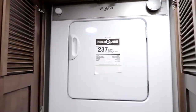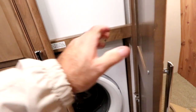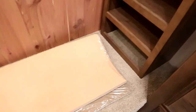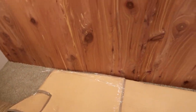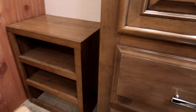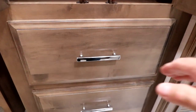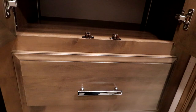And then we have our stacking washer dryer, which again is a must for long trips. As we spin around, we have some shoe storage here, plus a lot of extra storage space down below. These are our carpets for up front in the coach. And then again, more storage with adjustable shelving and three more large drawers to put storage in.